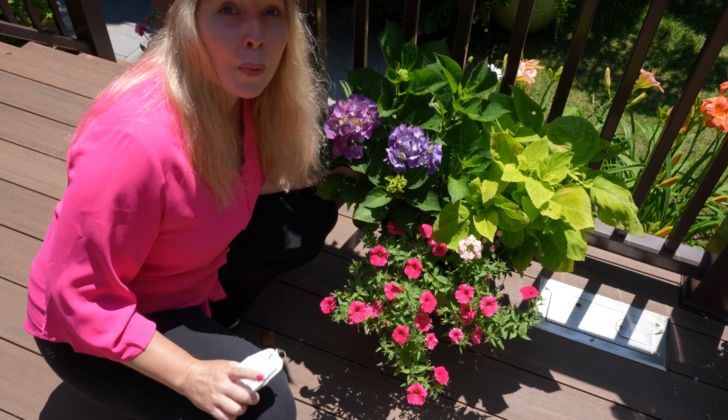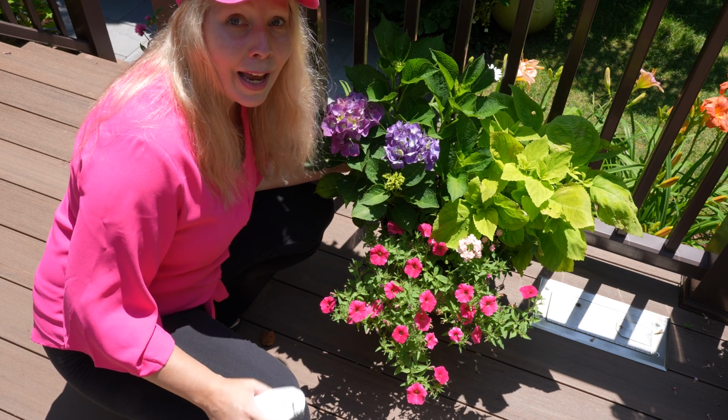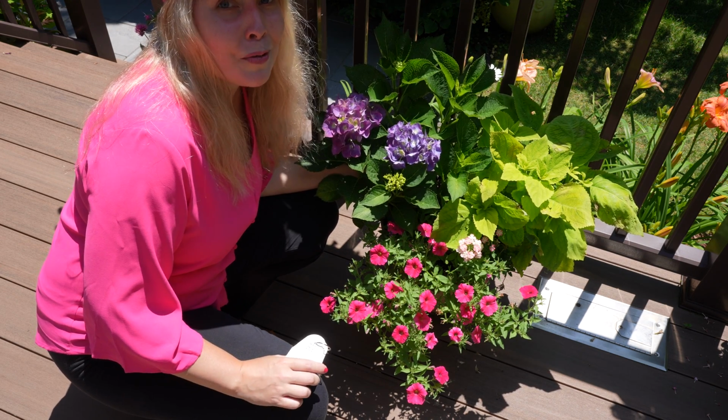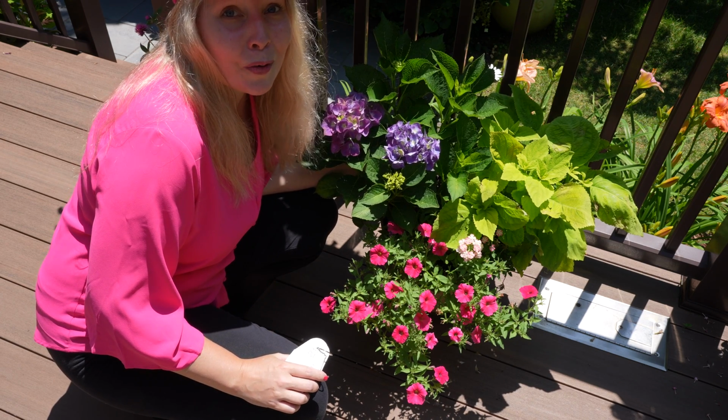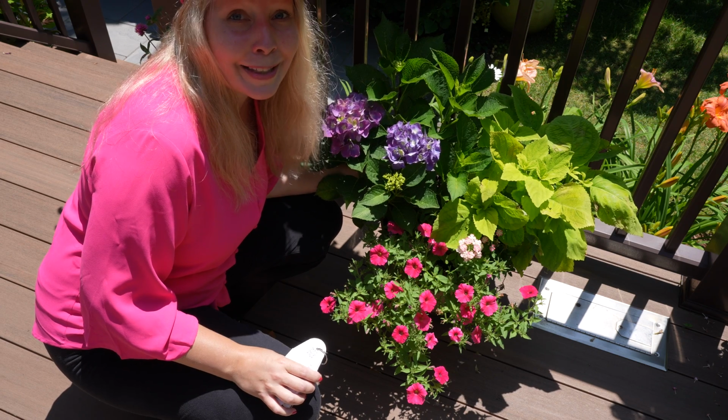I'm so happy. So when you are given one of those beautiful little gift hydrangeas for Mother's Day or for an appreciation day, save it. And you can try growing it in a pot and overwintering it somewhere cool. It might come back just like this one.